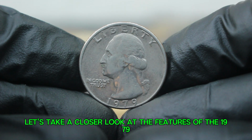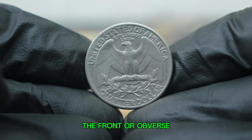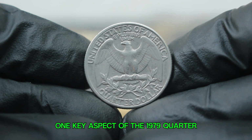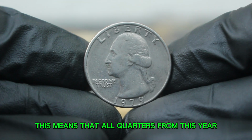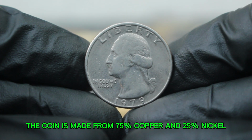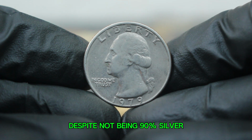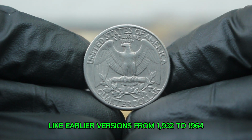Now, let's take a closer look at the features of the 1979 Silver Washington Quarter. The front, or obverse, displays a classic portrait of George Washington, while the reverse showcases the iconic eagle with outstretched wings. One key aspect of the 1979 quarter is that it was produced without a mint mark. This means that all quarters from this year were minted in Philadelphia, where the mint mark is typically placed. The coin is made from 75% copper and 25% nickel, giving it that distinctive silver appearance, despite not being 90% silver like earlier versions from 1932 to 1964.